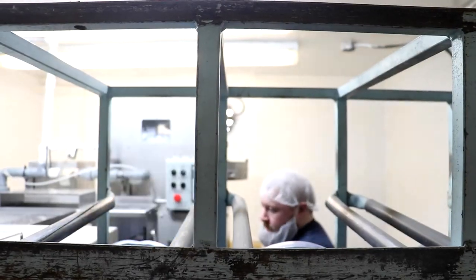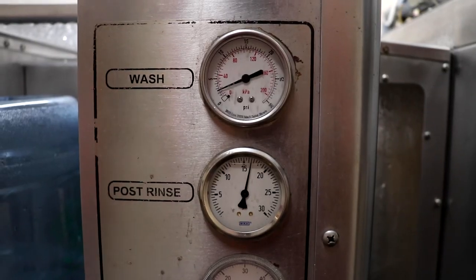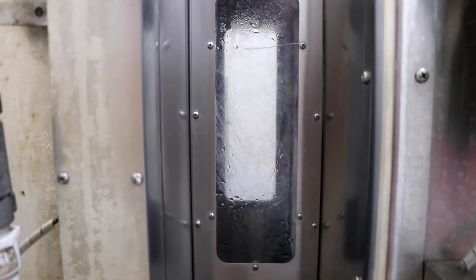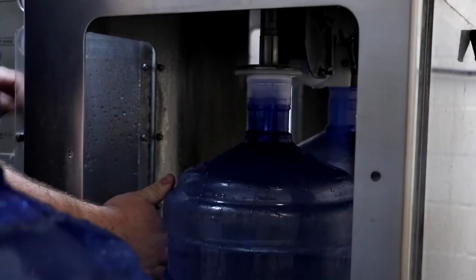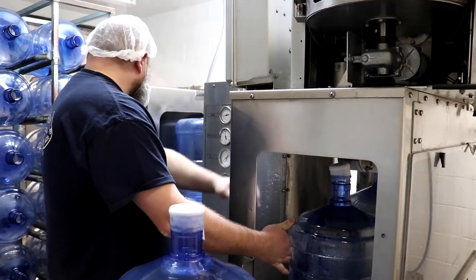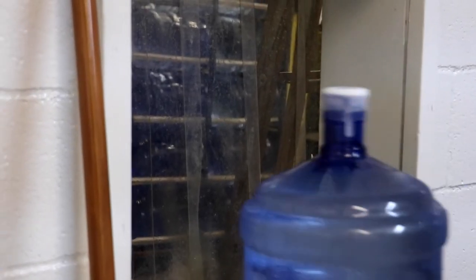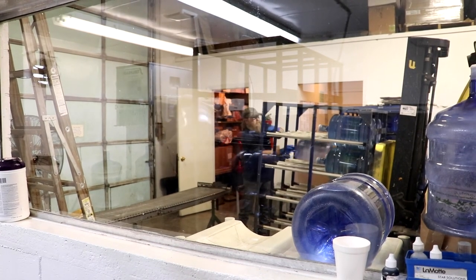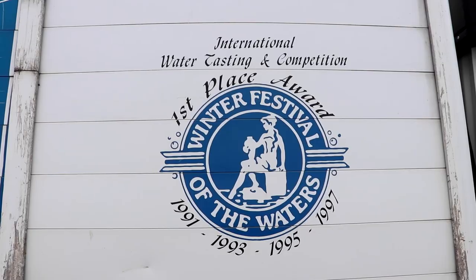All of the bottles will be run through a wash and rinse cycle. And then after that, the water will go into the 5-gallon bottles. There is a little cap that fits on top of it. That cap is also sprayed with ozonated water. Once they're capped, they come out into the warehouse on a conveyor. Then our production worker will either put them in our racks for our trucks or our pallets. They will load their trucks every morning, take it to either the home resident delivery or business delivery.